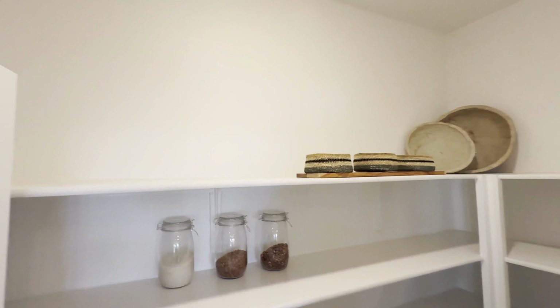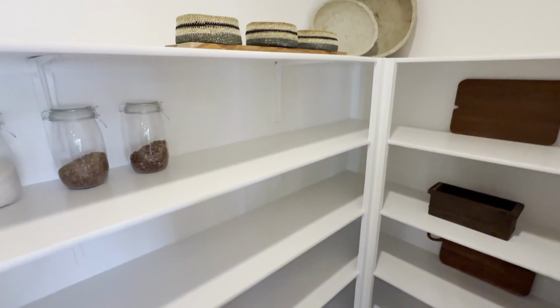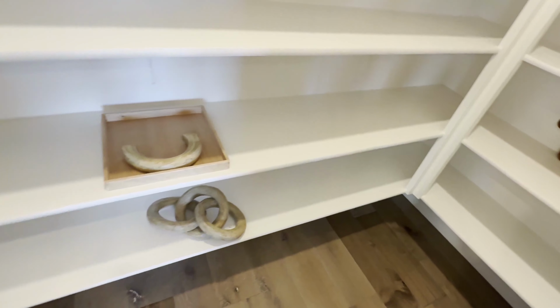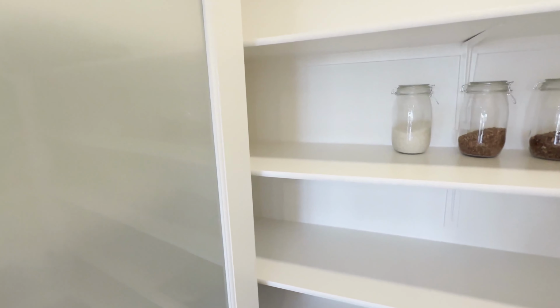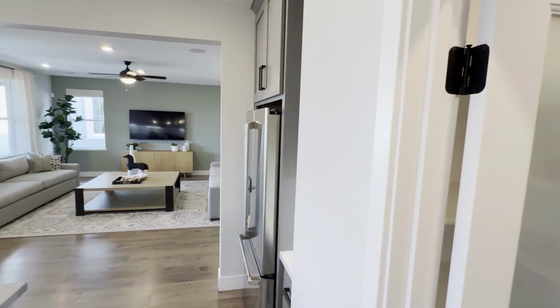Walk-in pantry here, tons of storage, and it's also convenient to have the garage door pretty close to the pantry. That way, as you're pulling into the garage with your car and unloading groceries, it's just a walk around the corner into the pantry for you to be able to store all of that food.